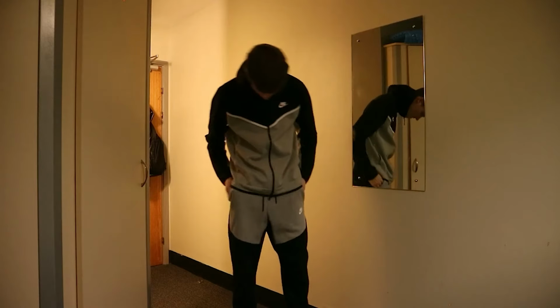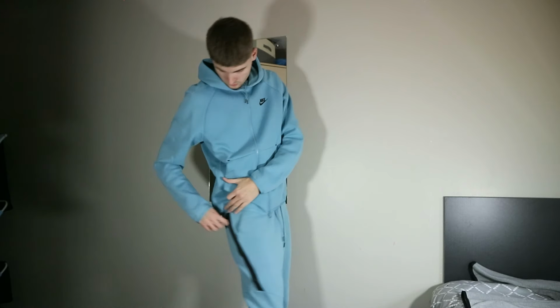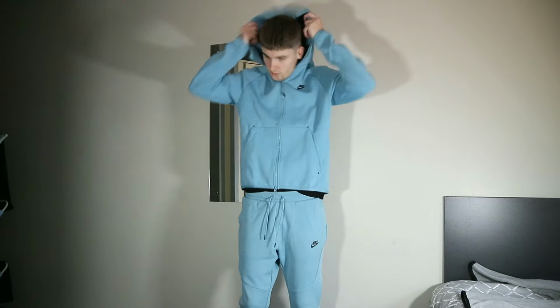The two side pockets are the best of any season, but the big zipper pocket could be improved. Well, actually, the old season Nike Tech's pockets are the best. So actually, with the V Tech Fleece, Nike have downgraded the pocket. You can only see it from behind, and it's not really part of the design like the old season Tech Fleece is. It's also not as satisfying to zip it up and down.